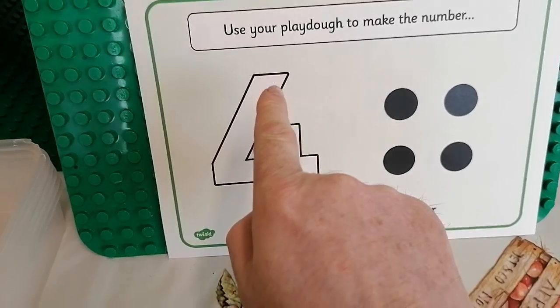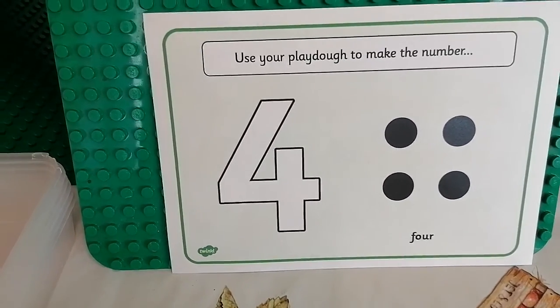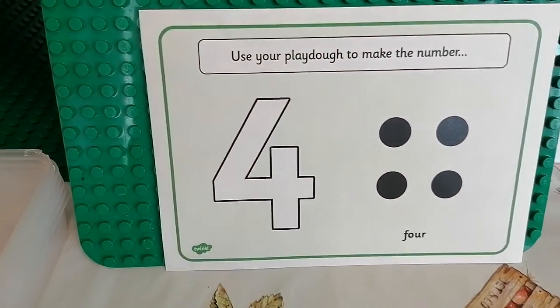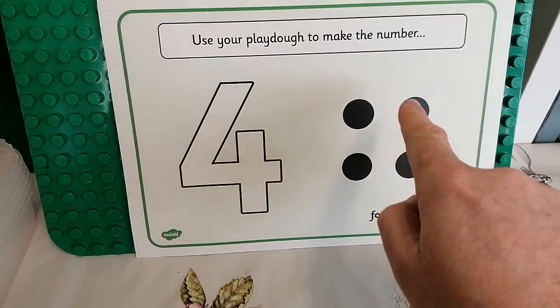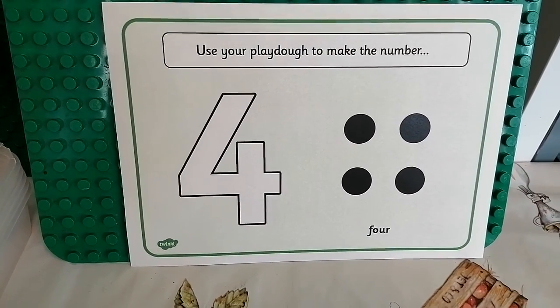It goes like that. Trace it with your finger. You trace it with your finger. Yeah, go on. Put your finger out and follow the shape. 1, 2. And there is the number 4. 1, 2, 3, 4. I wonder what story will be next.